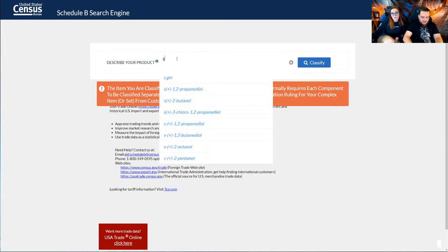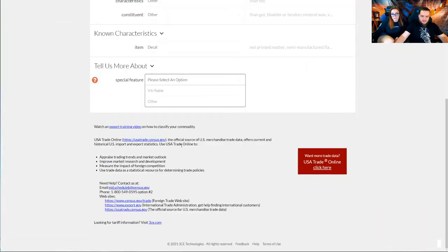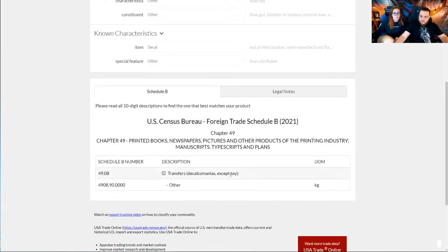Vinyl stickers. We did stickers yesterday. Let's do sticker. Decal, printed matter, printed or manufactured flat product. Let's just do a decal. Vitrifiable, no. Do you remember what that meant, vitrifiable? Something about burning things in. I can't remember. If it's a wall decal, then it wouldn't fall under that. I think it's a burned-in type design. Vitrifiable: capable of being vitrified or converted into glass by heat and fusion. Flint is vitrifiable, so that's not going to be it. Decals except toys.